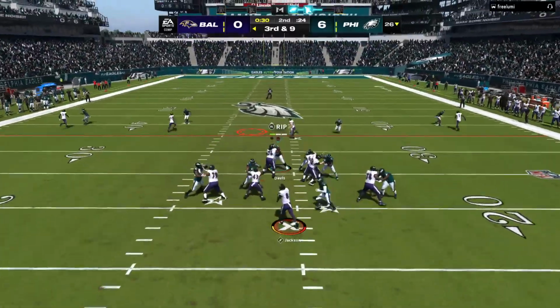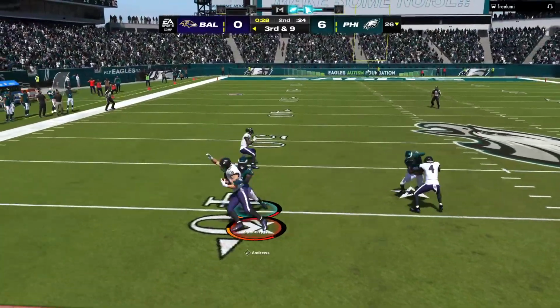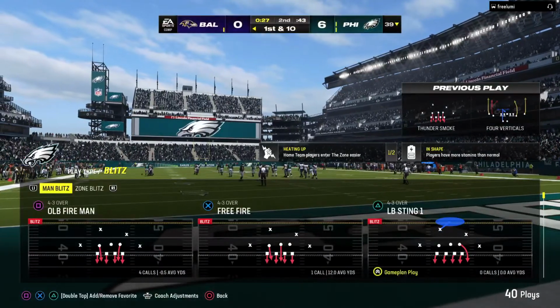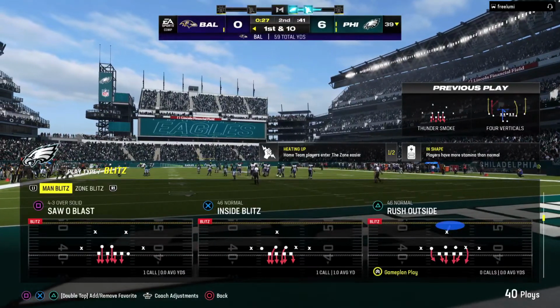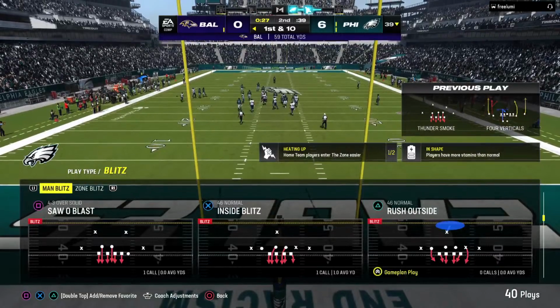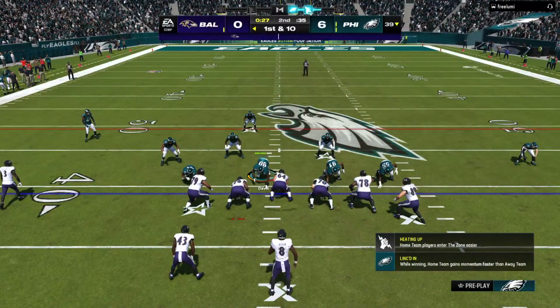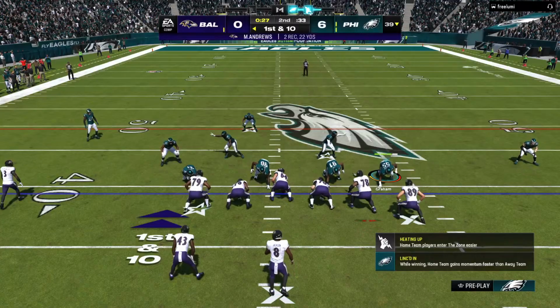On third down, Jackson. Work in the middle of the field, and he's got a man, complete. The Ravens are going to use the second of their timeouts as they stop it with 27 seconds remaining here in the second quarter. So from the 39 now, they'll come up on a 1st and 10.